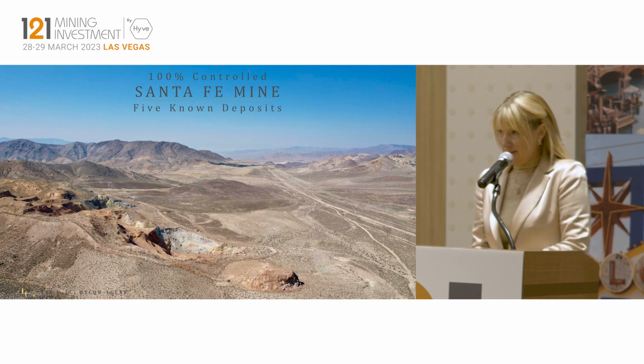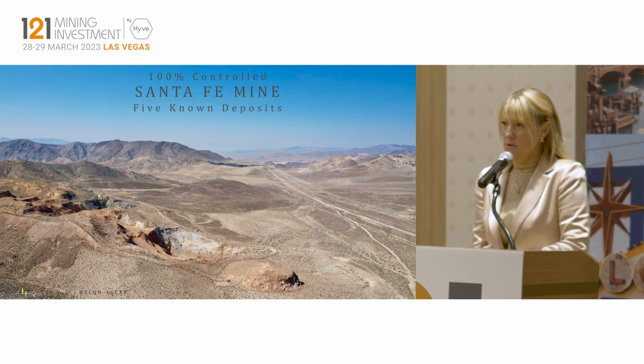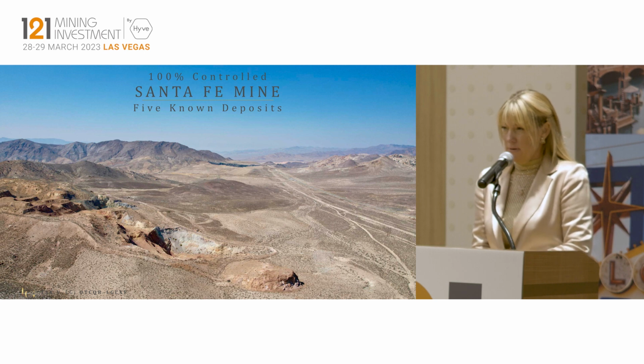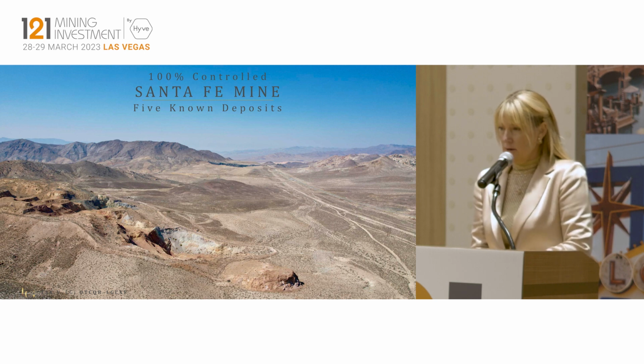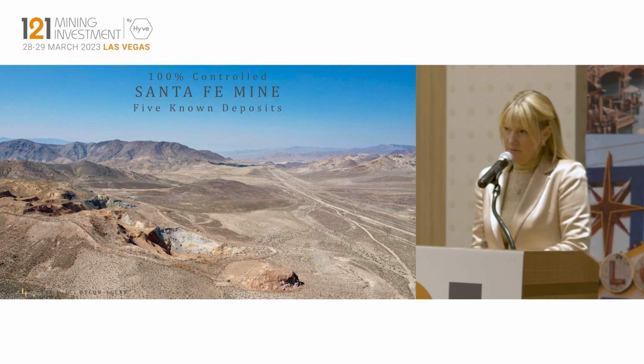So here's what it looks like at our Santa Fe project. I just love this drone footage of this shot here. In the background, where you see the shadow, is our Santa Fe pit. That is the largest pit on the property. It's only 100 meters deep. And in the forefront of this picture, you'll see our Slab Calvada complex, which is very shallow.